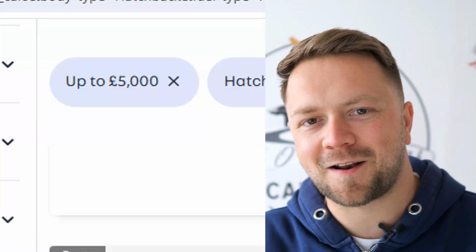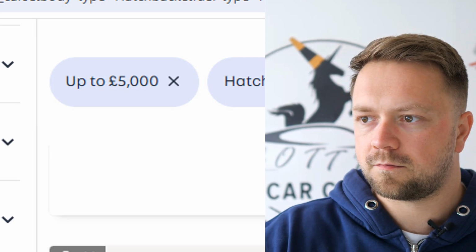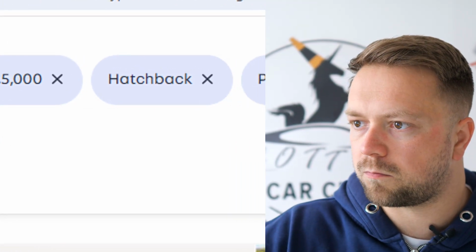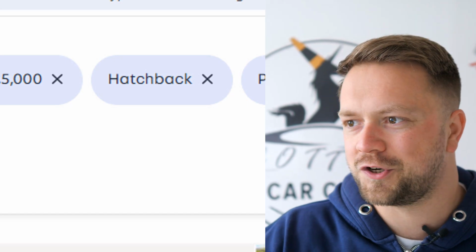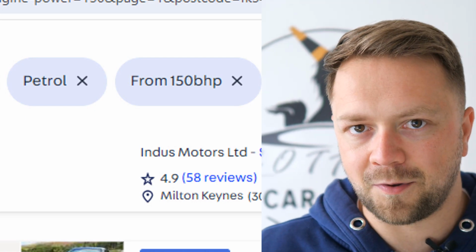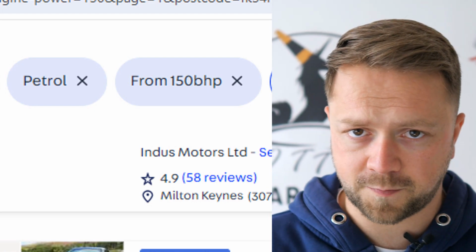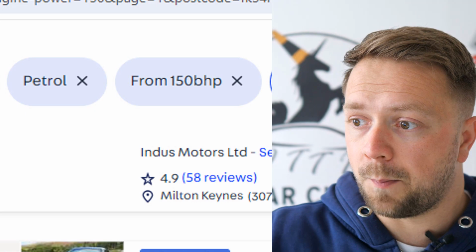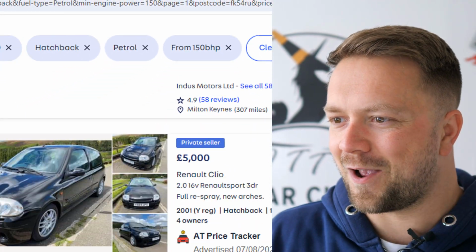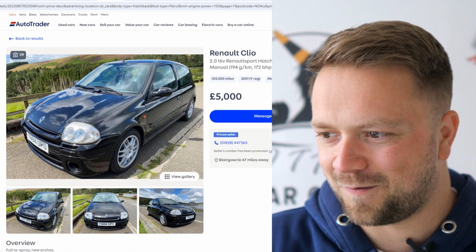Okay, so let me start with my criteria for what I think is going to give us our fun, on a budget car. £5,000 seems fair enough. You could spend that on a service on some supercars. Hatchback, otherwise we're going to get swarmed with luxury barges that'll cost an absolute fortune to keep on the road. Petrol, because let's face it, petrol's more exciting than diesel. I'm going to get beat up in the comments by diesel Skoda owners already, I can feel it. And from 150 brake horsepower. Conservative, yes, you're right, but a lot of this stuff is likely to be a bit older and therefore not as reliant on power. And right away, Auto Trader does not disappoint because it's given us a Renault Clio 172.